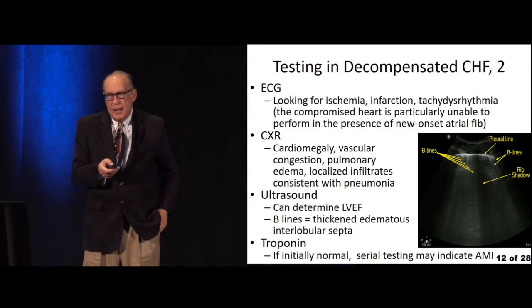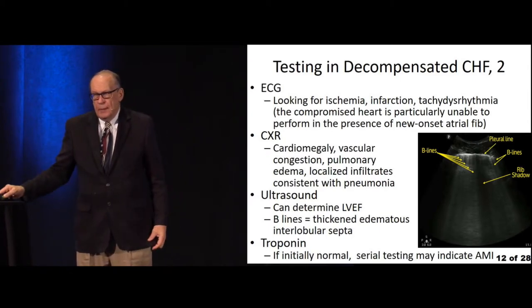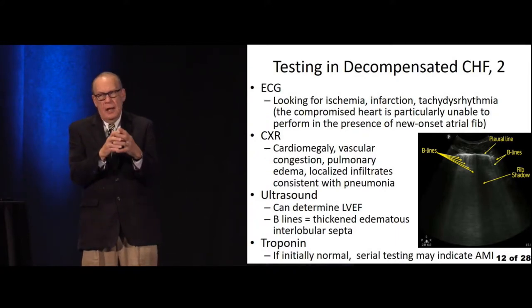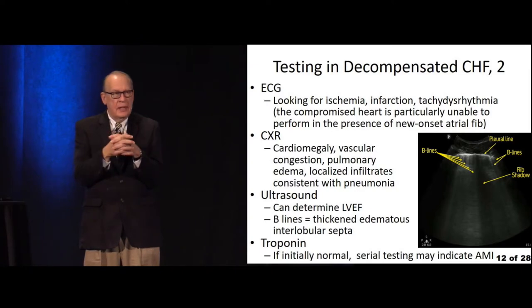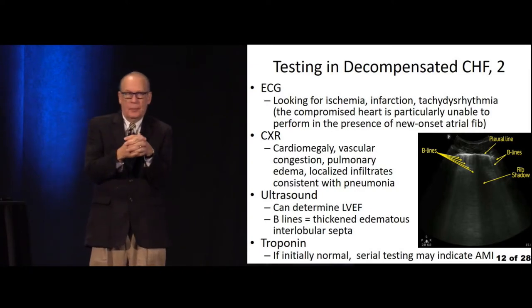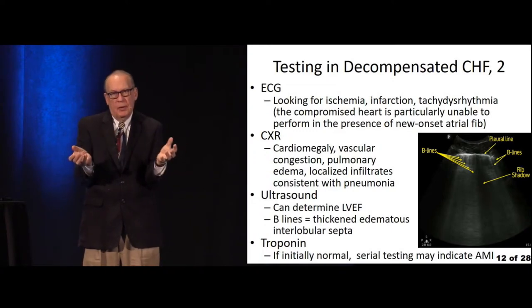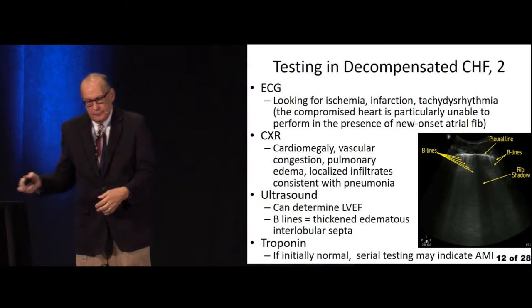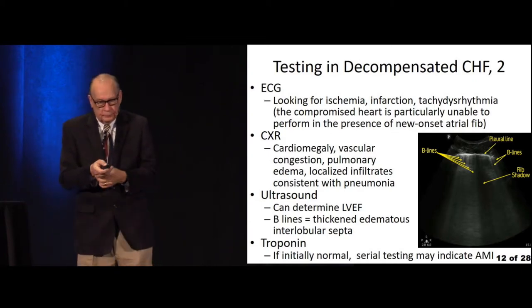Troponins, are they going to be up or not? Well, basically anything that's going to cause the heart to be under some kind of strain, you can leak troponins, and it doesn't have to be a result of an ischemic process. It could be an inflammatory process. So you leak troponins. We're not really sure whether this means that we're having a myocardial infarction.